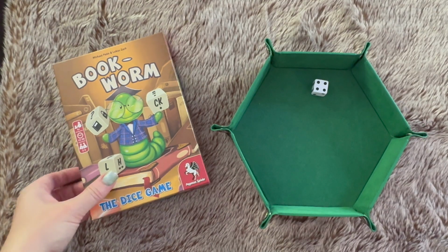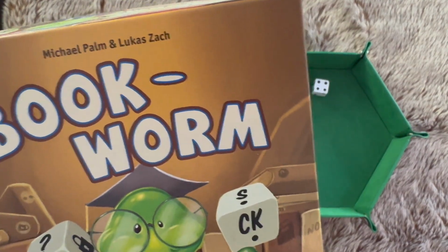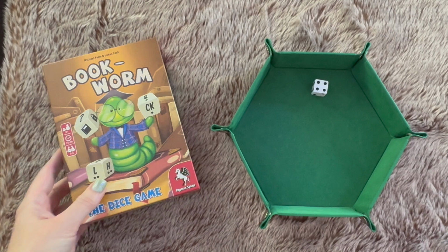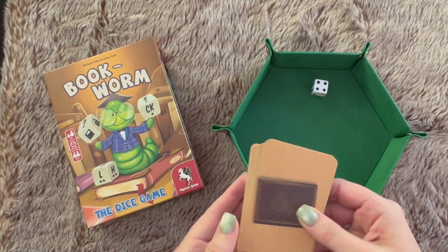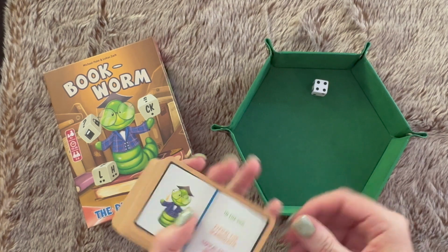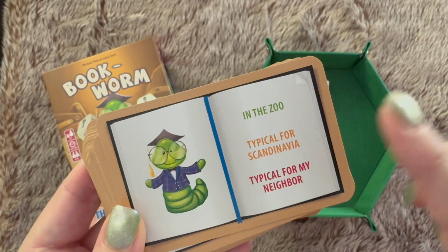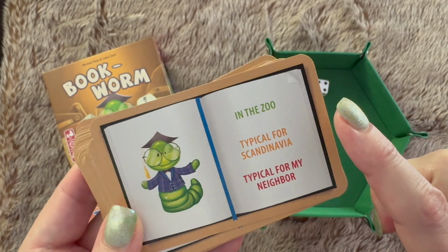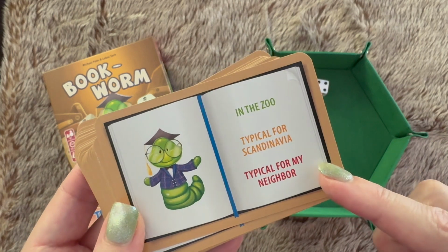This is the bookworm game. It is a dice game by Michael Palm and Lucas Zach. I don't use their dice. I'm just using their cards as prompt cards. They have super obscure prompts. So for example, this card here, you've got the green prompt in the zoo, then you've got typical for Scandinavia, and then typical for my neighbor.